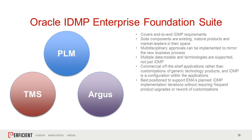Another advantage, since we're using products that are not built specifically for IDMP, is that these products all support multiple data models and terminologies, so not just IDMP. So for example, there is another standard, UDI, unique device identification, which is for medical devices. It's kind of the IDMP for medical devices. If you manufacture both drugs and devices, you may need to support both IDMP and UDI. And our solutions can support other data models such as UDI, or any company-specific custom fields that you need to maintain about the products. All of those can be maintained in these applications as well, since they're not specific to IDMP.